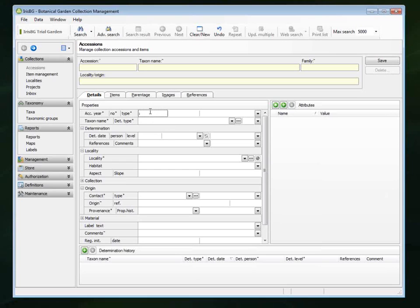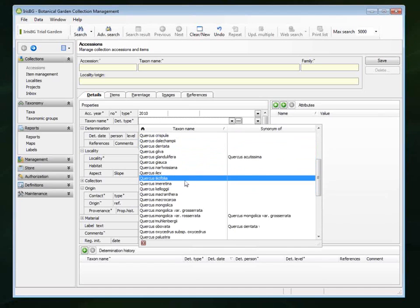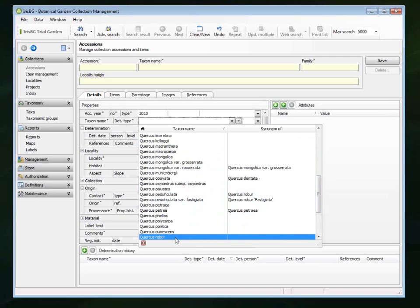So this was planted a couple of years ago, in 2010. So I'll just add in 2010 here, and it's Quercus robur, which I can type, and then the list will come up, and you'll see also here that if you type a synonym name, you will actually find it as you type. So that helps you a lot in terms of picking the correct taxa.